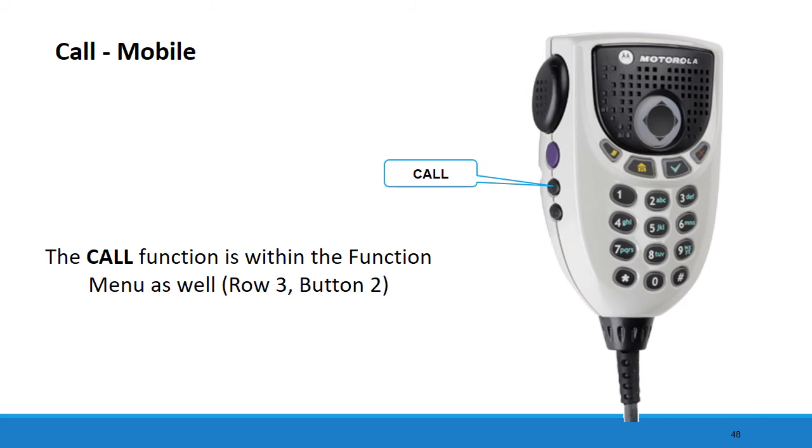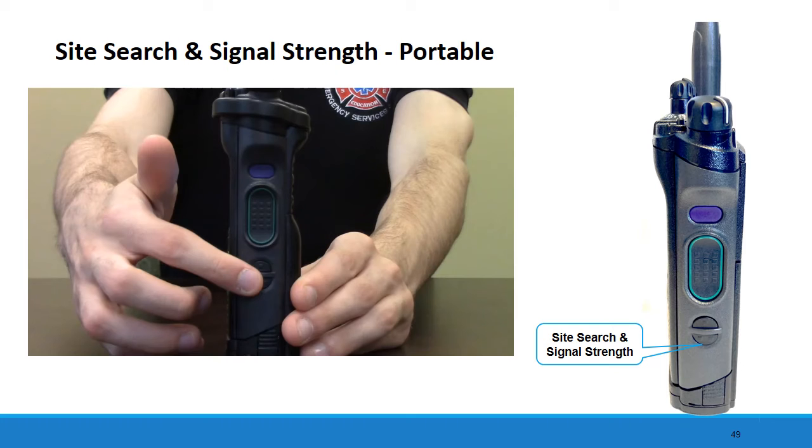Similar to the portable radio, the call function allows the radio user to direct dial the 4 or 5-digit radio ID of another radio on the network for a private call. A short press on the Site Search and Signal Strength button shows the current tower site name, then receive signal strength. The RSSI range is 65 to 125. A long press forces the radio to search for a different site. We'll now watch another OFC video describing the Site Search and Signal Strength function.